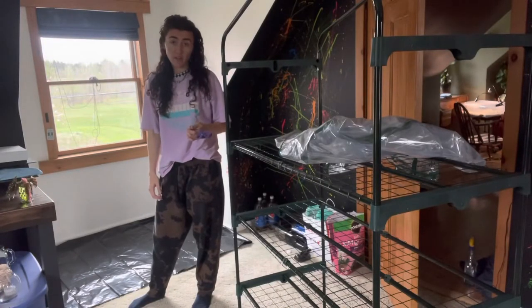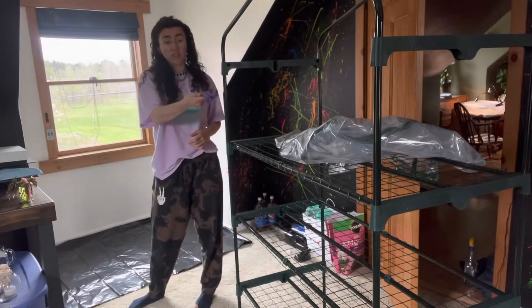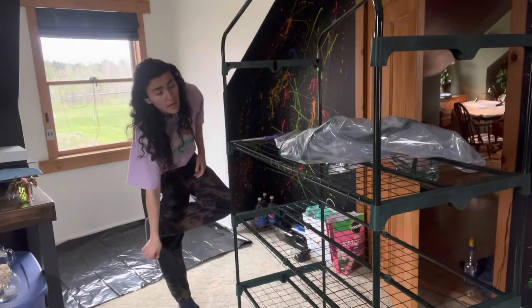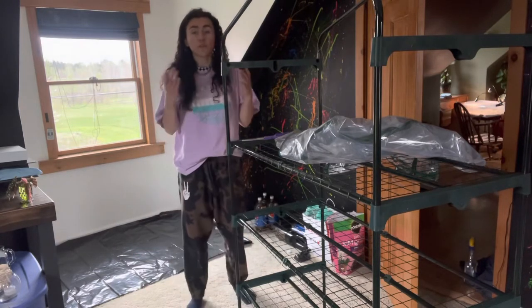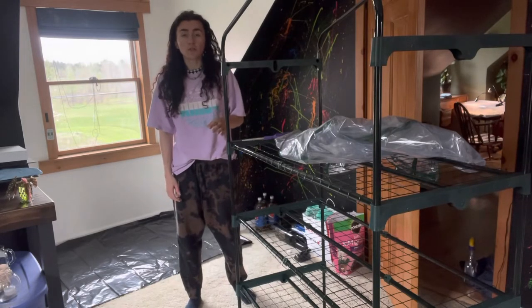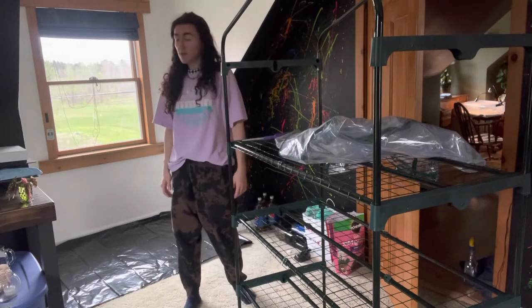I needed to take a minute because the plastic that I threw over there was giving me a pretty good run for my money, because I was an idiot and tried to open it with a knife. So, scissors, if anybody wants to know, scissors are definitely the way to go when you're trying to unfold and cut a plastic bag.